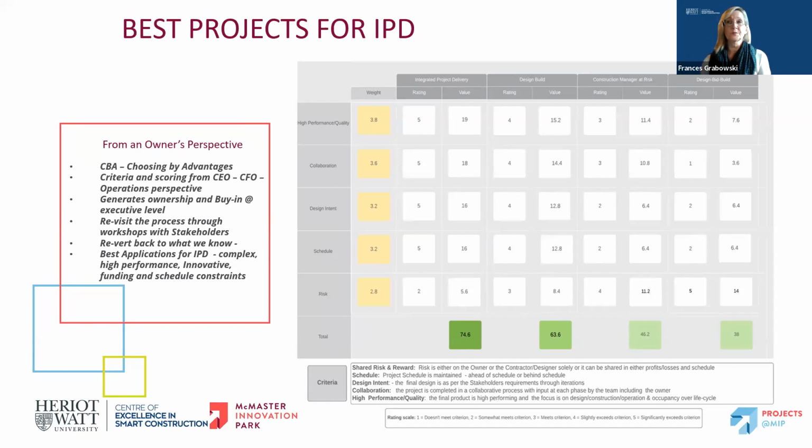So for an owner, there's a couple of things that you need to look at. Number one is we're not suggesting that IPD is the only contract method that's suitable for every project. If you have a simple project that's not complicated, that you don't have procurement issues, that you have more time to deliver the project, and it's a simple build, like an office building, then you may not want to use an IPD process.